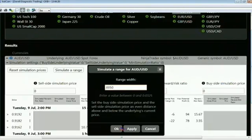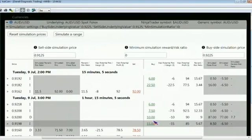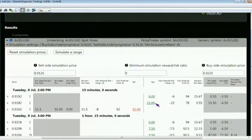Okay? And hit OK. Now that I've done that, I have to give it a second to do all the math. Give it a couple of minutes because it has to literally calculate everything on every one of these binaries. So there's a lot of math going on in the background. And once it's calculated everything, then you'll be able to see what the price is, what the binary will be worth, and how much money it's going to make if the market moves, say, 50 pips above or below where it's currently trading.